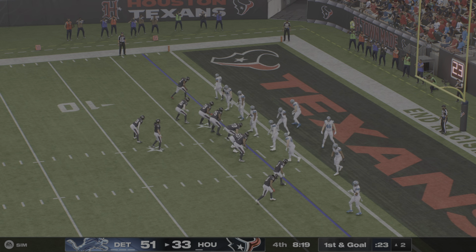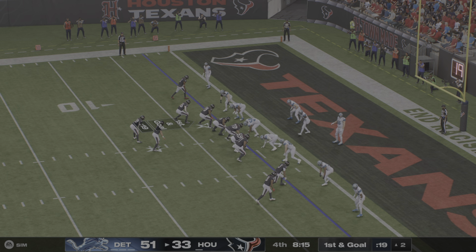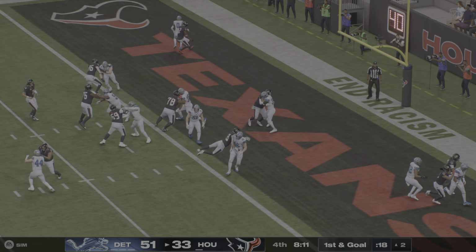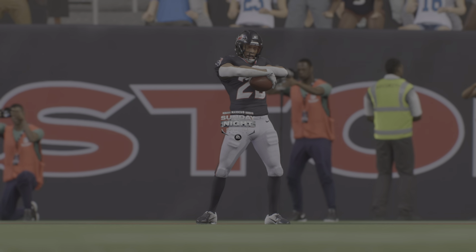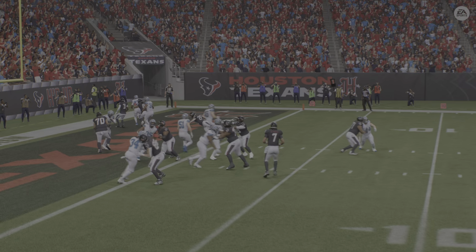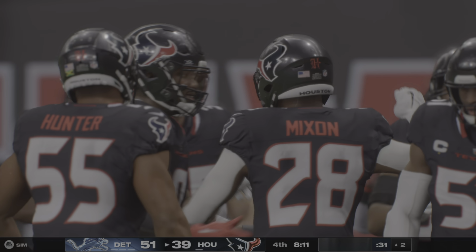Well, a chance to get right back in it here. First down and goal. They look to run with Mixon. And he's got another one. Joe Mixon. Touchdown, Texans. What a night he's having. That's 4 touchdowns in this game alone.